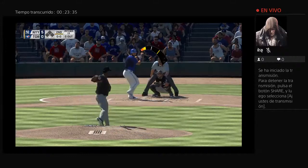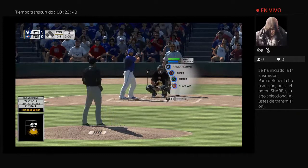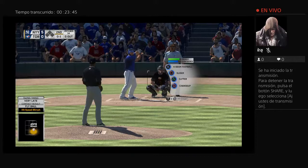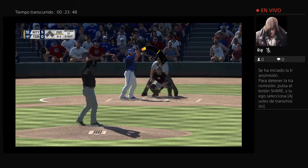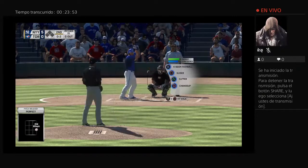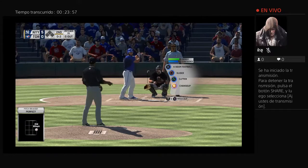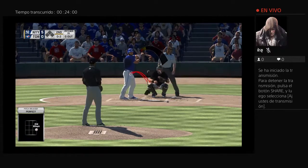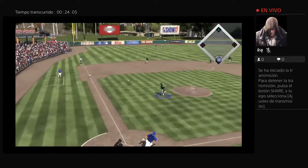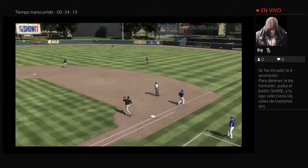First delivery to him on the way. Sends that one out of play for strike 1. Into the windup. Here comes the 0-1. A changeup right on the outside corner for a strike. The windup and the 0-2 pitch. Chopped weakly to the left. And a rather easy first out.